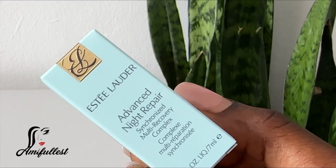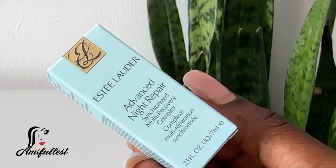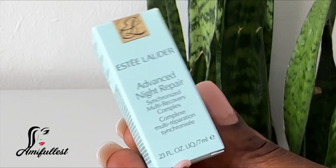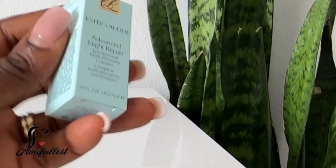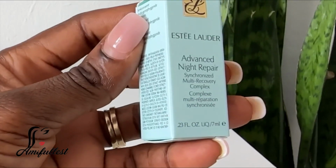I said on my last video Lancome, but it's not Lancome, it's Estée Lauder Advanced Night Repair Cream. This is the second container. I got the first one. I got two of this from Douglas.